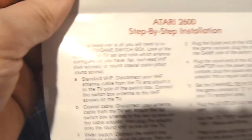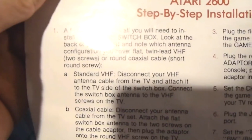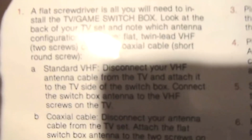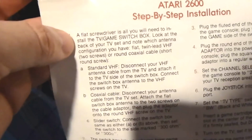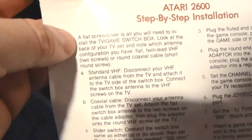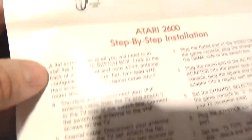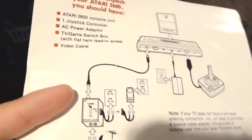You have instructions right here. It says a flat screwdriver is all you need to install the TV game switch box. So it's probably talking about that right there. Look at the back of your TV set and note which antenna configuration you have: flat twin lead, VHF, or a round coaxial cable. So back when this came out, there was a variety of different TVs that had different hookups. You had UHF, VHF, coaxial. Composite just came out around that time.